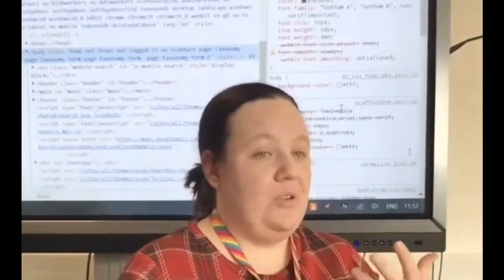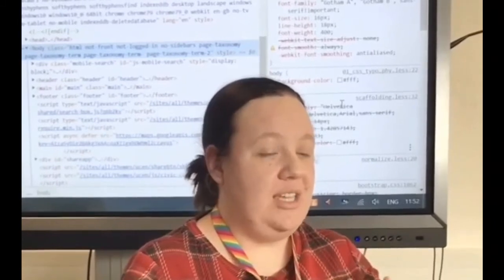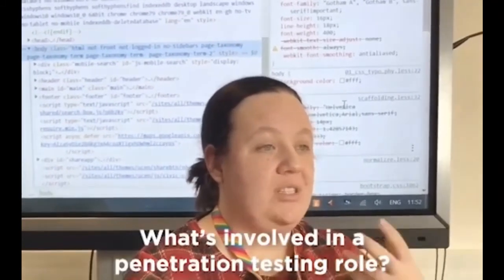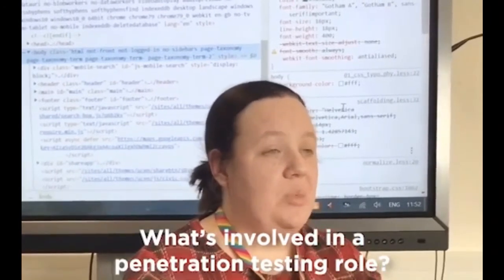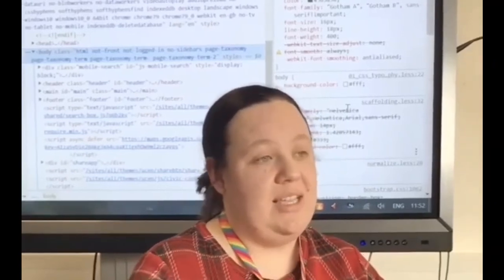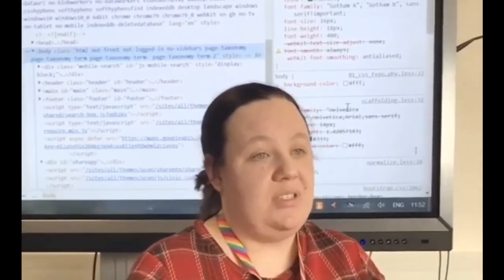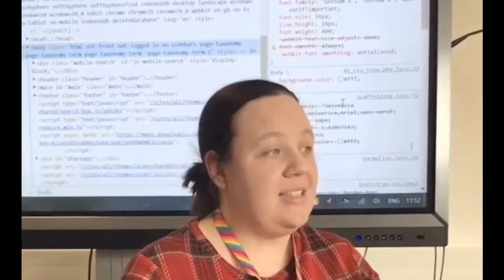Basically, you can either work for a company such as Tesco's, who have maybe their own penetration testers, and they'll have you look into their security, or you work for an external company and you get hired by a company who will have you come in and test their websites, their apps, their networks, and you're basically just making sure that hackers can't get access to them.